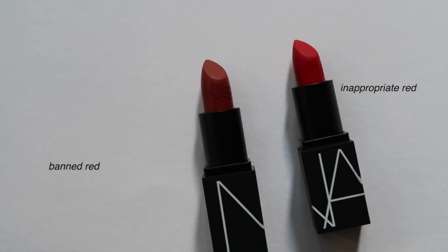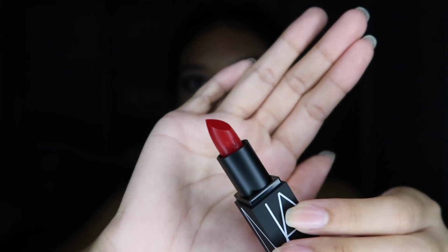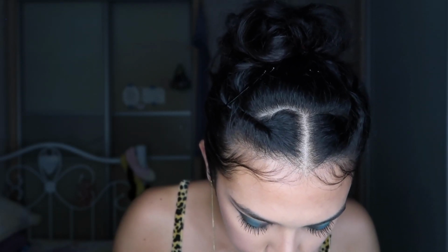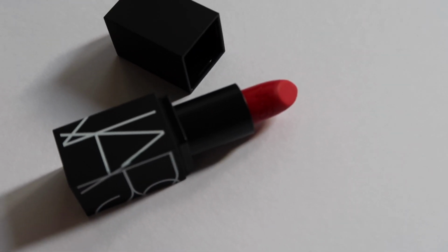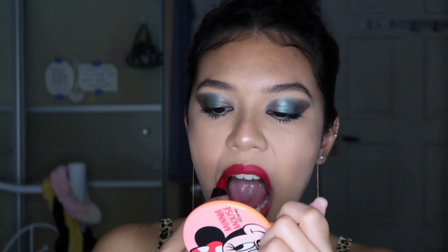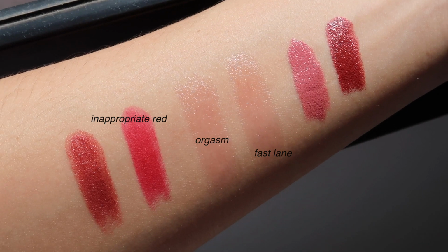Oh, what? Look at this color. Just in the packaging itself, it looks like a very universal red. It's not extremely warm toned, but neither is it very cool toned. Inappropriate Red is a poppy color. It's matte and it's poppy. It is kind of sheer, but definitely buildable. It's not one of those lipsticks where you put it on and it's its true color immediately. It's very light, but I think that's also why when I first applied it, it was like 70% covered. That's Inappropriate Red next to the two lip balms.